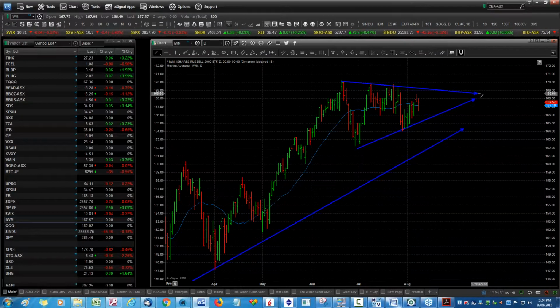So we could almost call it a symmetrical triangle. I'm trying to make it look as symmetrical as I can. It is a symmetrical triangle, which is, again, a continuation pattern, which usually breaks to the upside. Doesn't mean squat. It can do what it likes, but that's what it looks like at the moment. It's being contained within those two lines.